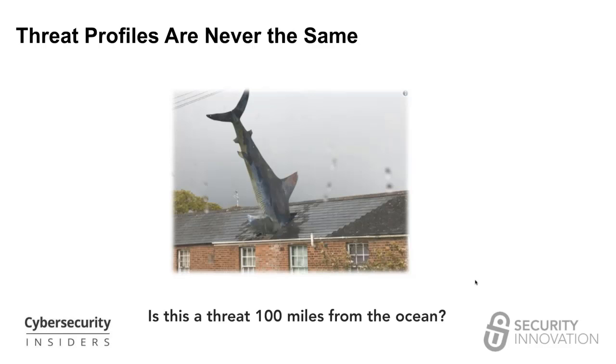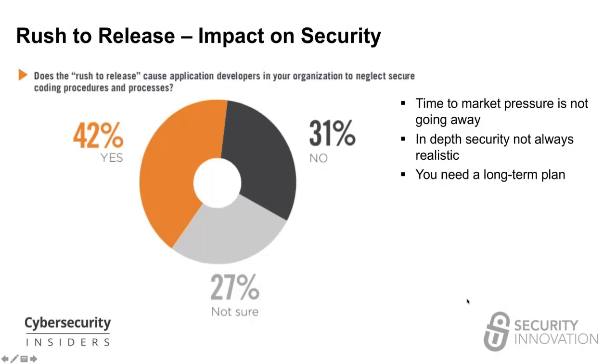So doing so with some context in mind, for example, if you live in Iowa in the US, you don't typically have to deal with any type of ocean threat. And if you do, then we have some real serious problems. So one of the data points that Cybersecurity Insiders surfaced here is that a rush to release, which is a pressure that all software development teams feel, is a direct cause of programmers neglecting secure coding practices. And that's really unfortunate, but again, not completely surprising.